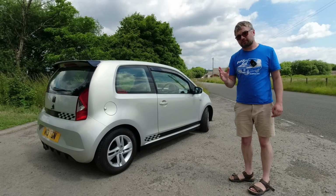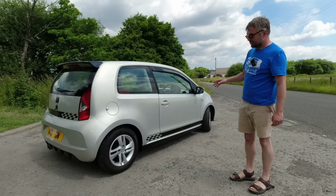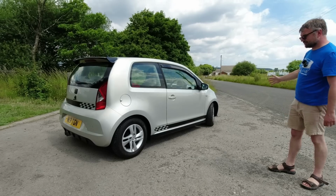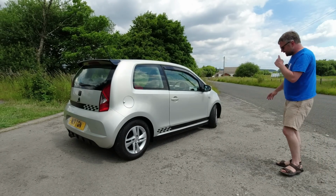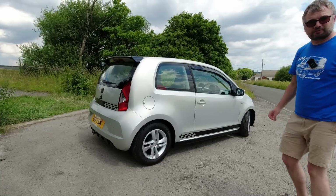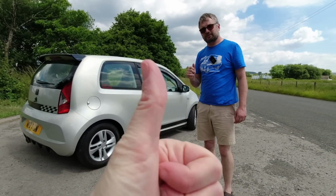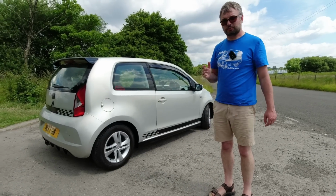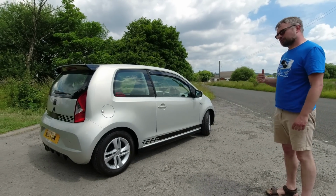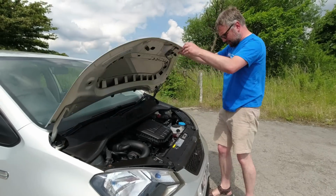It is mildly modified, which isn't general Hubnut fare, but I think it's been modified very well. It's actually been lowered 30 mil, which you can't generally tell, or it looks a decent height anyway. It's got a little body kit on it off a Volkswagen Up, and it's got a ridiculous exhaust, which I still can't decide if I love it. Miss Hubnut loves it and is now wanting a sports exhaust for her Charade. I'm finding it might be a bit much, but we'll get it out on the open road and see what we think. So here we go.